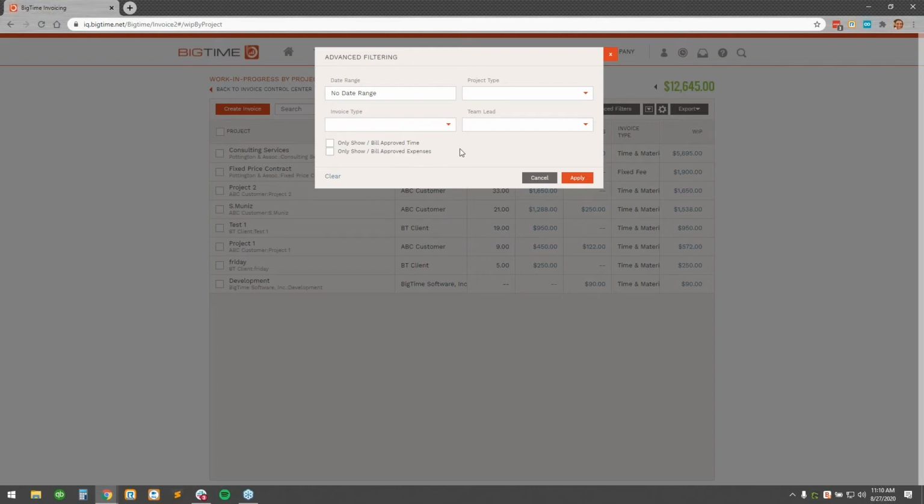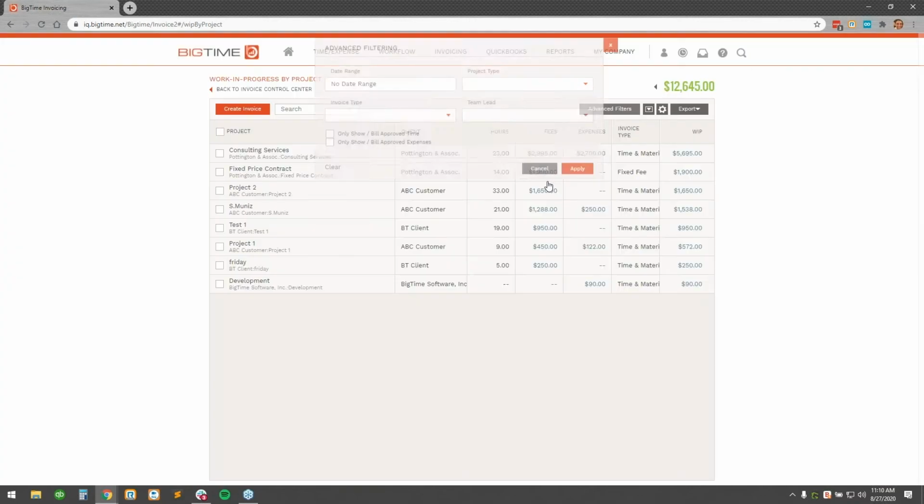They're there if you need them for your workflow. Right now, I have everything turned off. So this is everything that my company can bill out. So we're going to start with the consulting services contract here. We create that. You can also bulk create invoices. I know that's something that QuickBooks doesn't generally do very well. So if you have a need to crank out a bunch of invoices quickly, you can do that in BigTime IQ Pro. Let's start with one invoice.